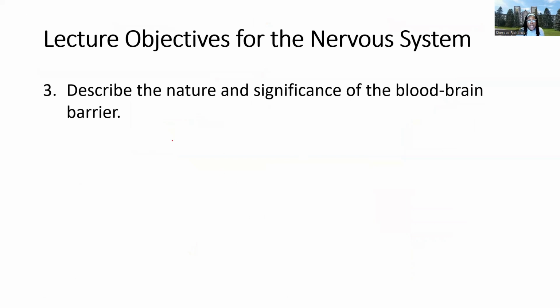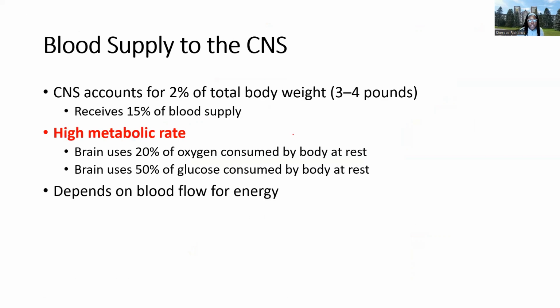Okay. Let's move to the 3rd learning objective to describe the nature and significance of the blood-brain barrier. So we've said a little bit about the blood-brain barrier. Let's talk about the actual structures that make that barrier up.